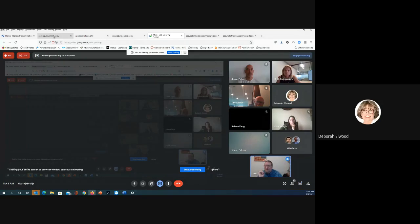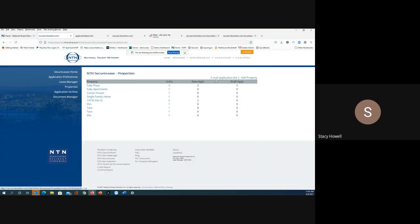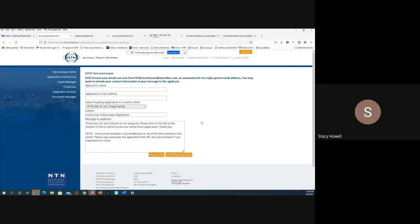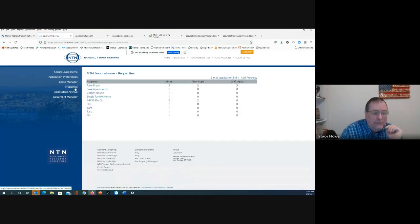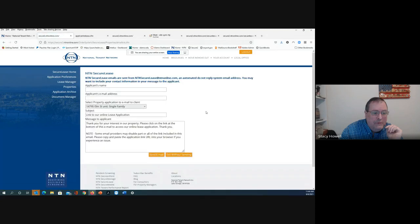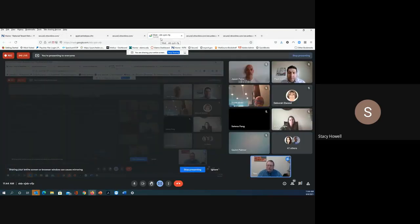Now in our system, if we go back to properties here and you were to email the link, there's a document manager over here on the left side. You can put different forms into that document manager, and whenever you send an email to the person, you could attach that document inside the email. So you could put criteria that way, or if you have a document with that information, you could copy it and paste it into this block when you send that email out. But if you put that code inside MLS, there's no way to attach that other document.